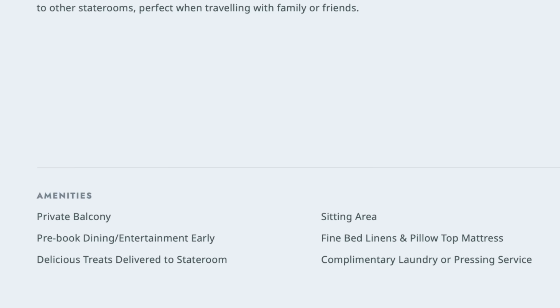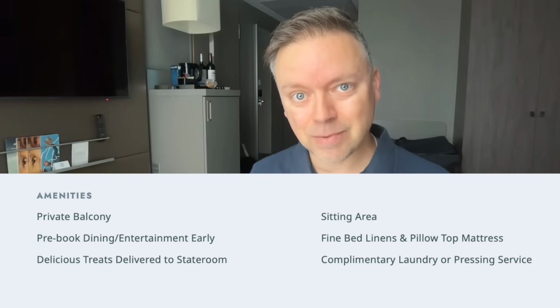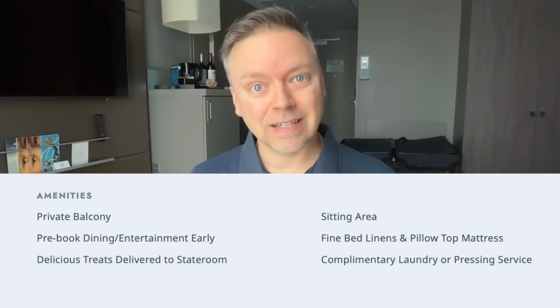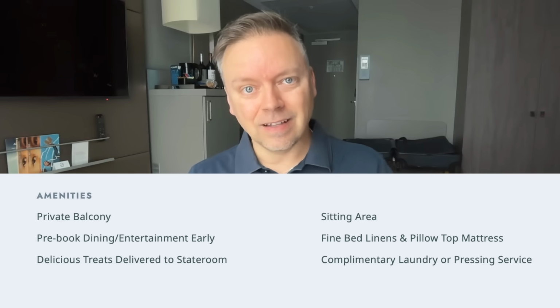And if you scroll down here to look at the information of what comes with a Club Balcony Suite as perks, you can see it lists a private balcony as an amenity, but that's pretty standard with any balcony cabin. You can pre-book your dining and entertainment early. I'm pretty sure that anybody staying in a standard balcony cabin can do that as well. This is the first thing that is a little bit different.